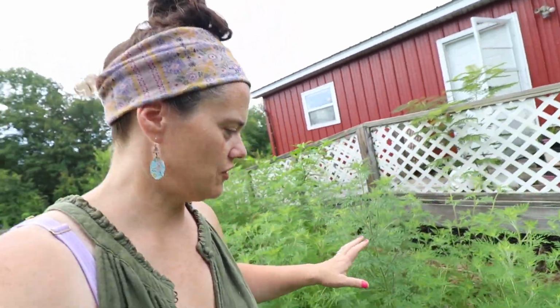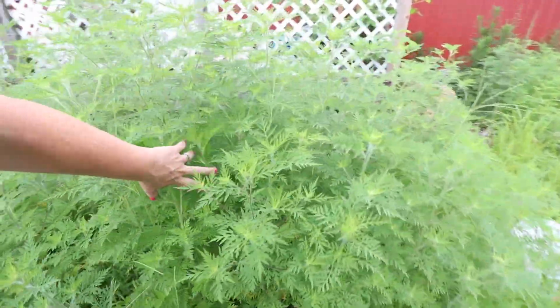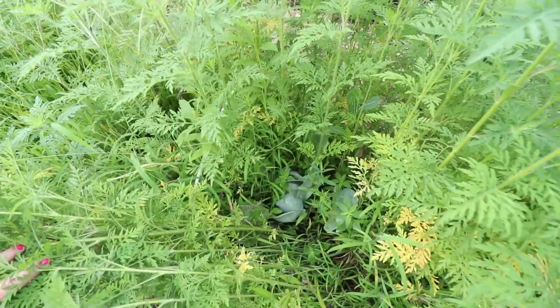I'm gonna pretend that that was intentional, and we're just gonna let them do their thing inside this massive structure of ragweed. But they're actually doing fine. They're not growing as quickly, obviously, as the ones that are in full sun.